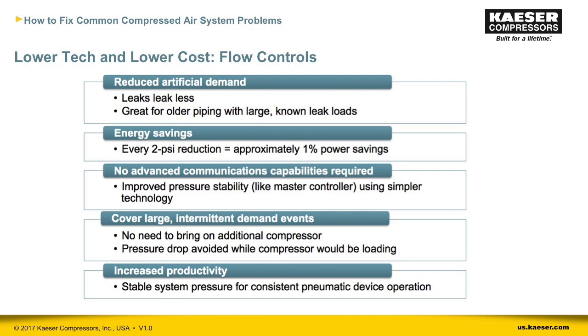And if the compressors don't have the communications capability, that's not a problem either. Keep in mind that if you have multiple modulation compressors running inefficiently, that will still happen, only the demand will be lower, which will lower the energy consumption.